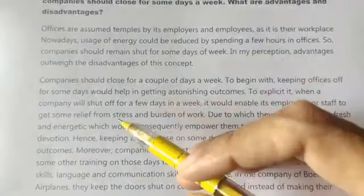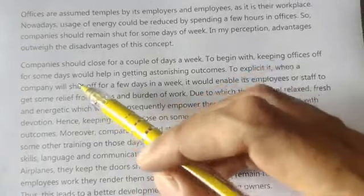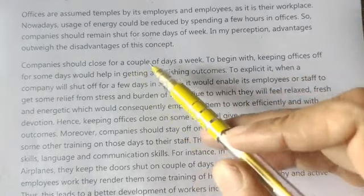So what are the advantages? Let's go for it. Main body paragraph 1. Companies should close for a couple of days a week. First, why they should be closed?